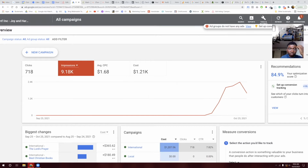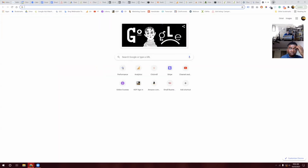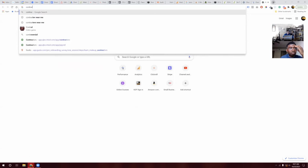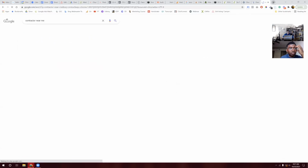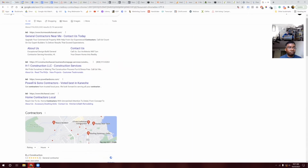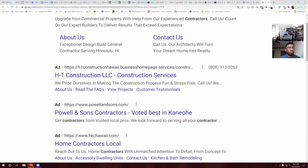Okay. So when we go to Google and I look up, let's just say contractor near me, and I always do this because they always have ads. So people who build decks and all this stuff, we're seeing their ads. You see the ad here on the left side. This is an impression. Their ad.